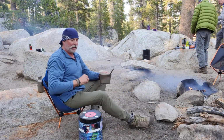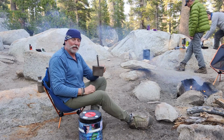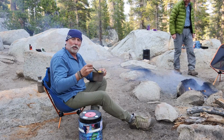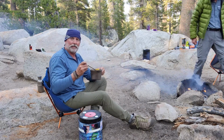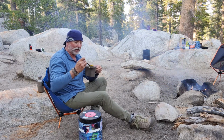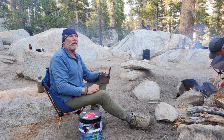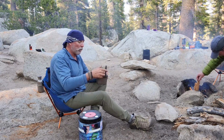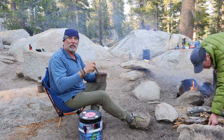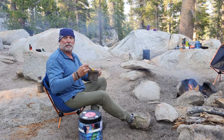Decided to try something different this time. Decided to boil some water in my titanium canteen cup over the fire, and I put whatever was left over from my chicken coconut curry in here, let it set for a few minutes, and it's still a little too hot to eat, so it actually worked out pretty good. Very hot. See how hard this is to clean up out of this titanium cup. Shouldn't be too bad, as long as they rinse it out good.